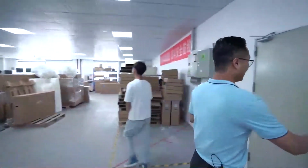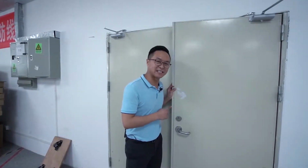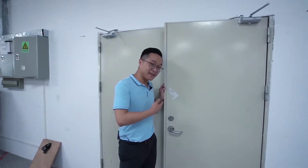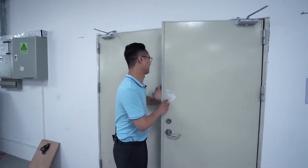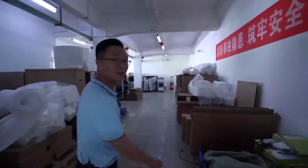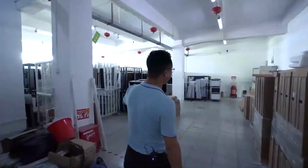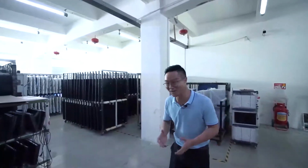But before we go there, I want to show you this way. Actually, I do not want to go into this room, because this is our aging testing room. Inside the whole factory, this room is the only area that does not have air conditioning. Well, it's a pity. In Shenzhen, the highest temperature is around 41 degrees. But once all the machines turn on inside this room during the aging test, the temperature could reach 50 degrees. Really, I swear to God.